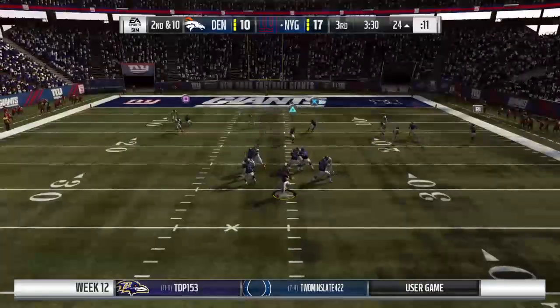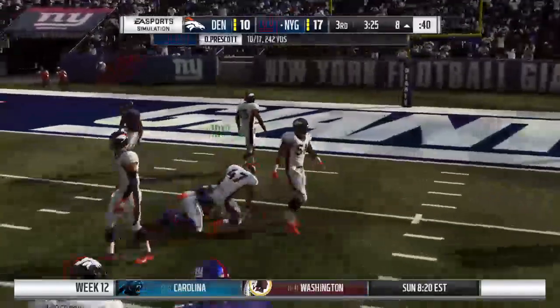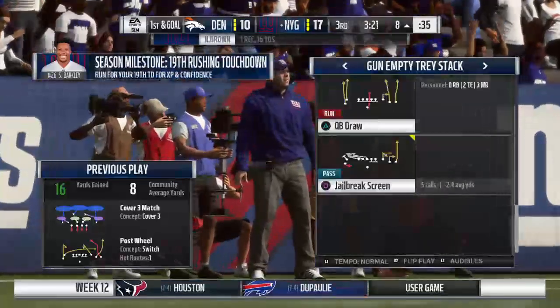A second down throw for Prescott. Over the middle here to Brown. And they've got it inside the 10 at the 8. First target, first catch, and a first down.